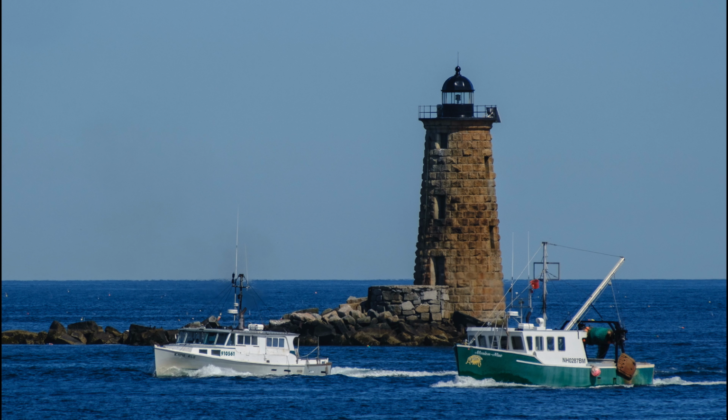So when you photograph Whaleback Light off of Portsmouth Harbor, you really have to get something in the image with it. Now, last year I got a picture of a guy trying to pull his jib down on a sailboat as he was going by. This year there weren't any sailboats, but we had a lot of lobster boats and fishermen, and these two boats coming in from fishing really made the image.